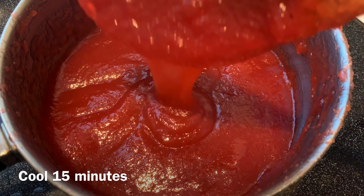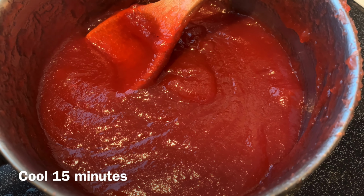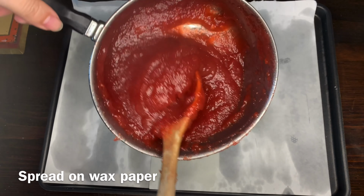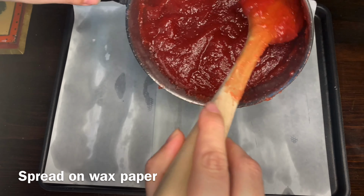So I think this is as thick as it's going to get. And you can see it kind of sits on top. I'm gonna set it aside to cool now. It's not completely cool, but it's colder than it was, and I'm just gonna pour it in before it gets too cold and won't come out of the pot.